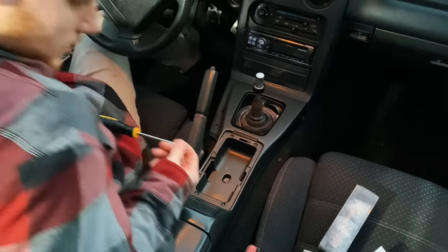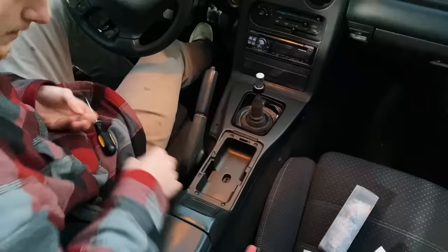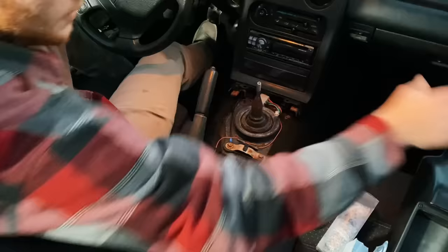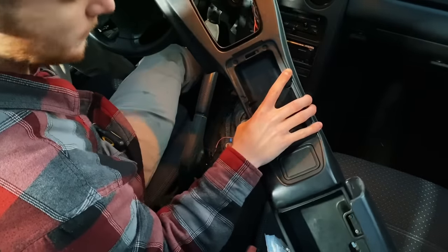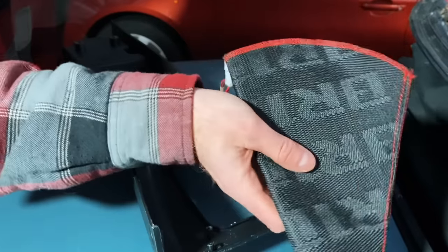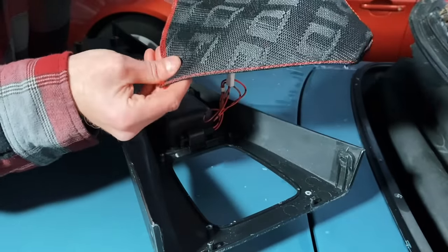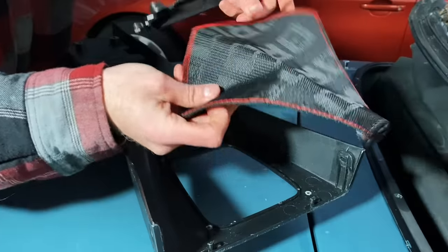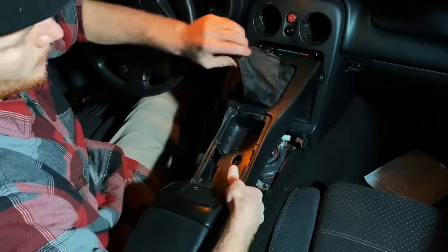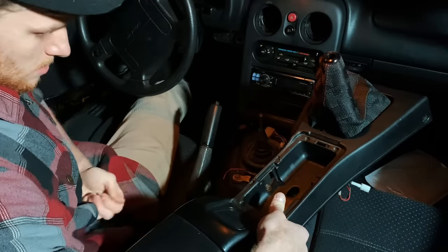I gotta start by removing the center console here. Now we have to put our boot inside this. And I think you're supposed to cut this here to fit in there. But these boots are notorious for fraying when you cut them. So I'm gonna just see if I can wedge it in here and see how that looks. Might look terrible, we'll see. Threads are pretty much in the middle. That's just pretty flush. Let's see how it looks on here.